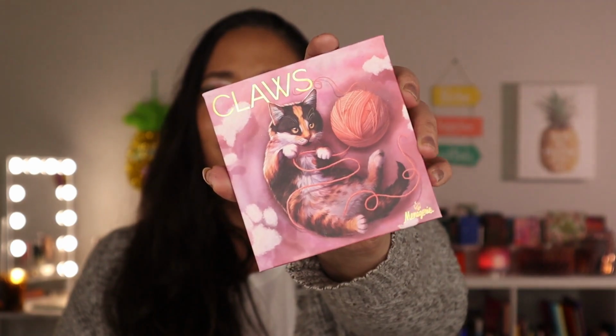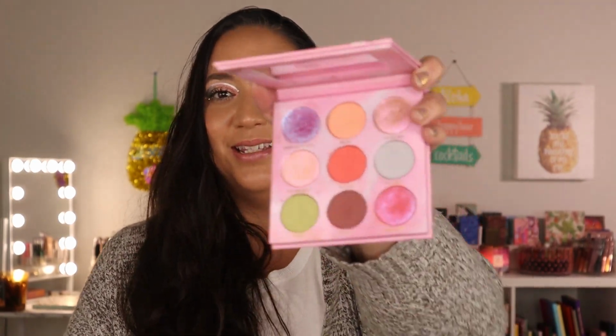Now going on to a little smaller one. So if you don't like a lot of options, you want to keep it limited so you're not overwhelmed. This one from Menagerie Cosmetics, the Claws palette. It's themed after cats, and I love cats. I am a big cat mom. I have 2 cat babies in the house, so I knew I was gonna love this just based on the theme. But here are the shades inside.